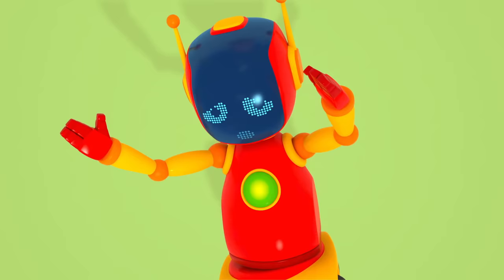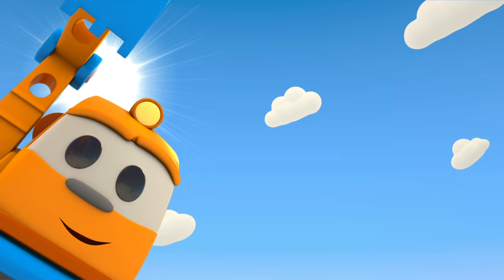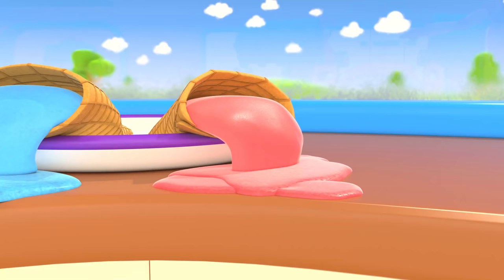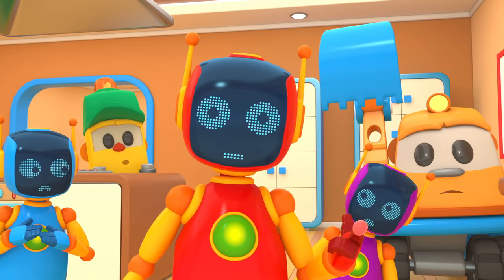Robot, are you tired? Get up. Time to go home. You can't play outside for so long in the open sun. Yes, Robot. If you don't put ice cream in the fridge, it melts.